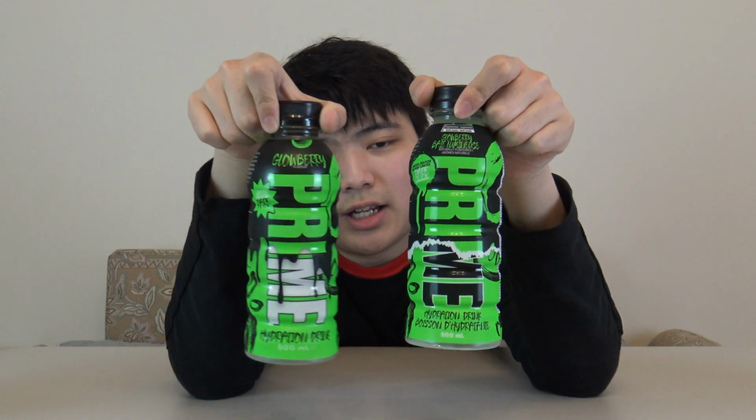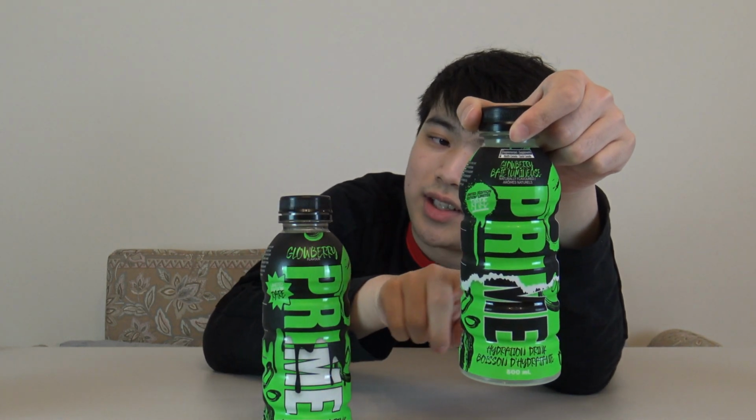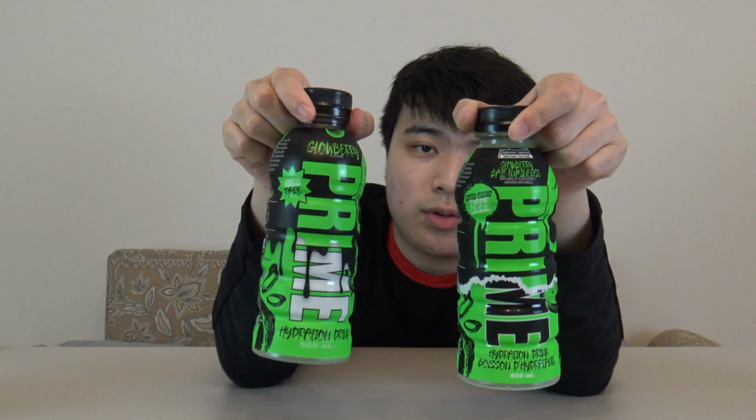I guess the Canadian bottle kind of looks like a tear, and the division between the green and the black looks like a tear line. As for the UK bottle, it just looks like goo. Looks like some liquid dripping. So there are some differences, as you can see. The design on the bottles differs from each other.